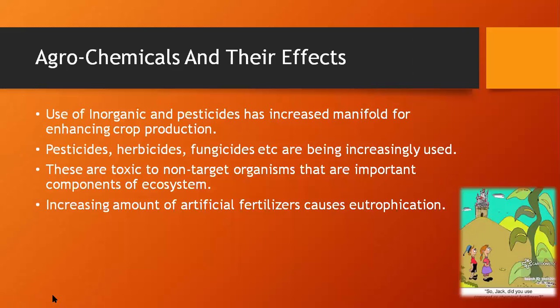Next, coming to agrochemicals and their effects. First thing is, agro is nothing but, you are all aware, about agriculture. So this is about agriculture.